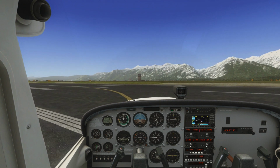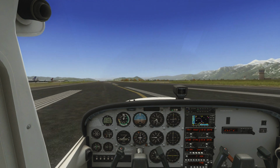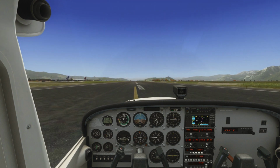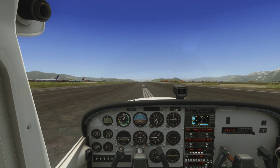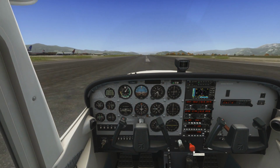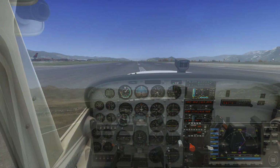Thought about stopping for a second and revving up the engine, holding on the brakes, just because I'm a little worried, but we should be good. We are at full rich, by the way. Because of that, pull that down a little bit. I can't pull it all the way.